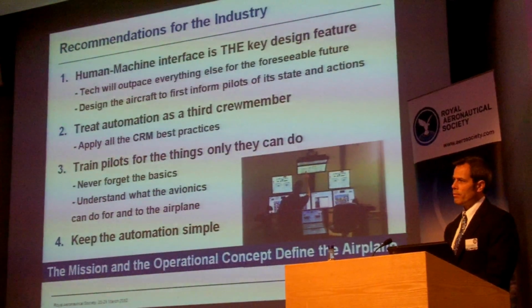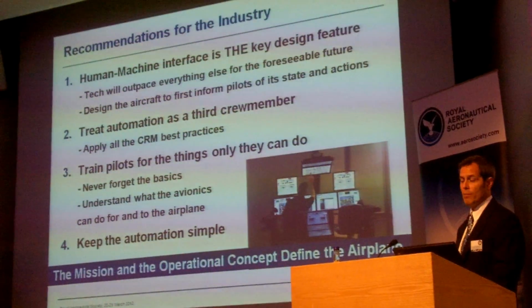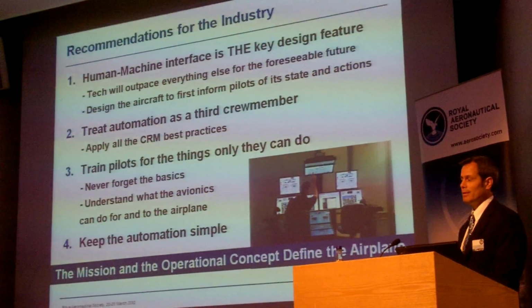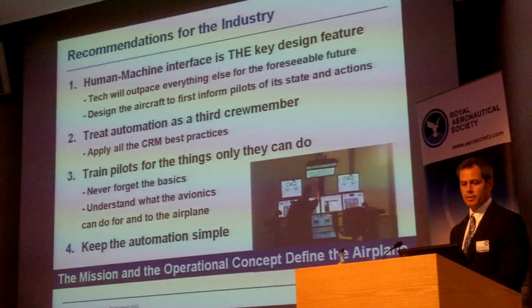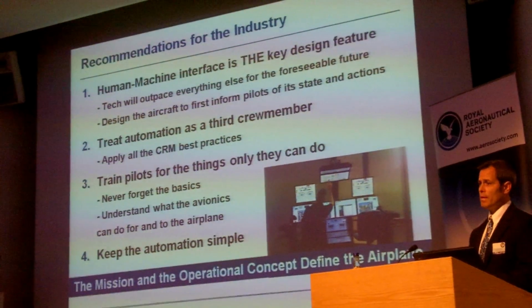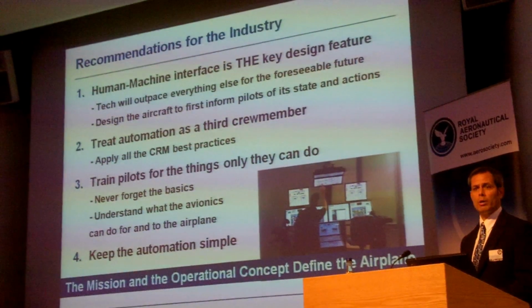Train the pilots for the things that only they can do. It's going to be a long time. I don't know if it'll happen in my lifetime where the computers really can apply common sense in a creative way to solve a problem that is not a simple input-output type of situation. So the pilots never forget the basics. Keep your piloting skills. It's a lot easier than it used to be because the airplanes, frankly, don't have a whole lot of poor handling qualities now.